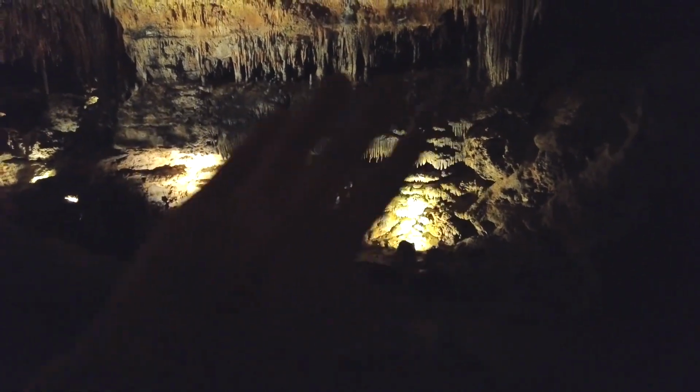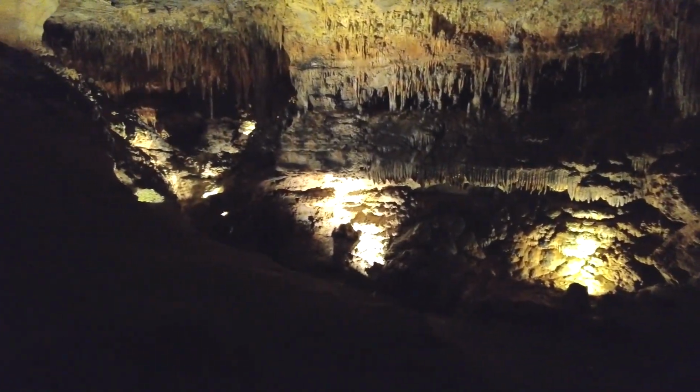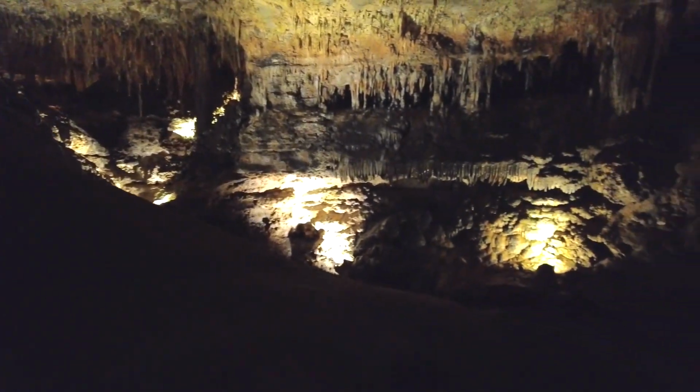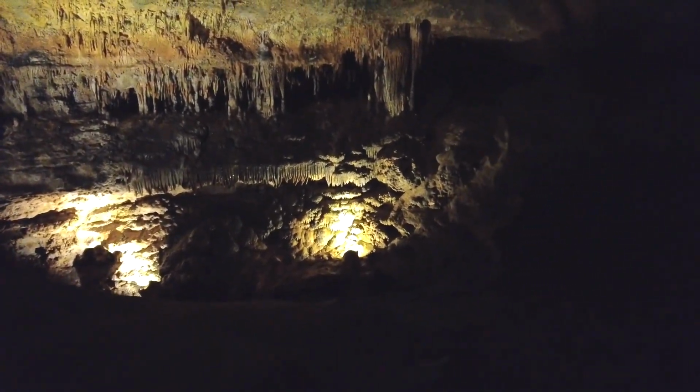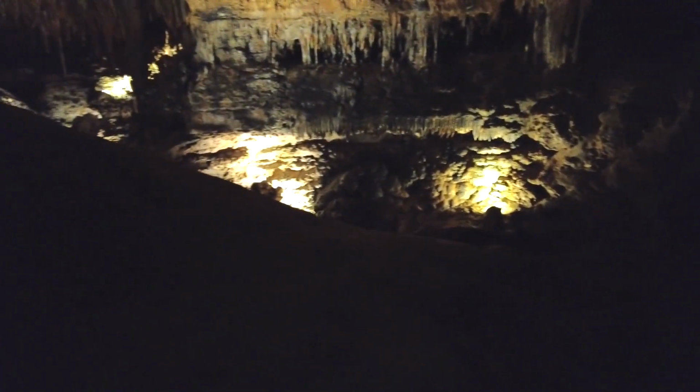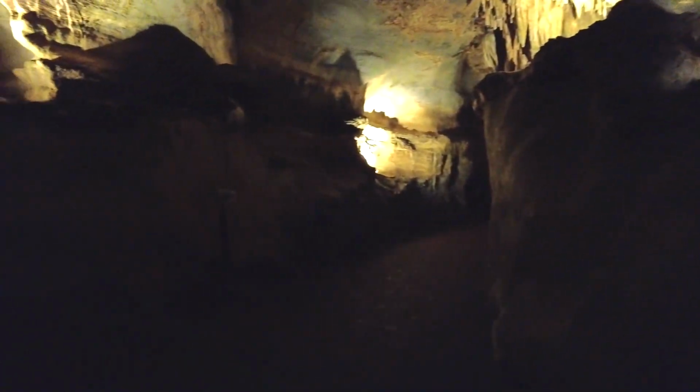Wow. Just all over the ceiling. I'm sure it's not doing it enough justice. It's very cool. How's the temperature so far? It is nice because of how hot it is outside. But I'm close to wanting to put my sweatshirt on.